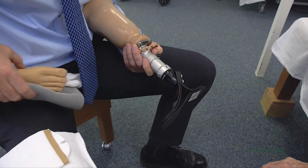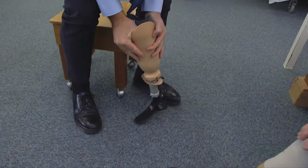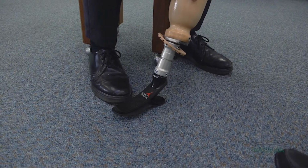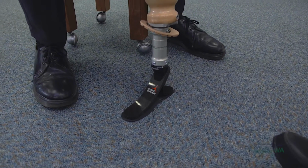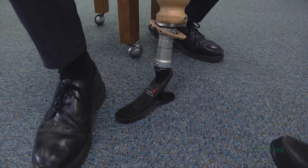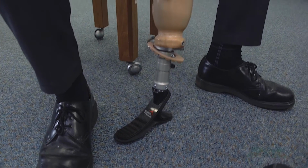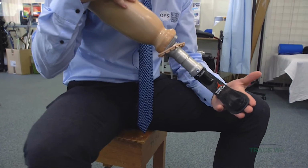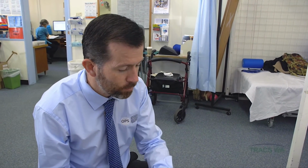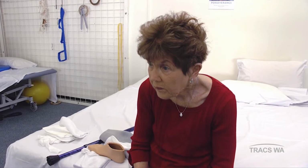But we can actually get a little bit of movement through such a prosthesis under body weight, and that allows you to keep the foot flat on the ground, but also cope with uneven ground and also have a little bit of spring back into your step. Now, wearing such a foot as this does take a little bit more strength and a little bit more balance than the solid ankle foot, but as you have been practicing over the last few months and you've really improved, that means you're ready to wear this type of foot.